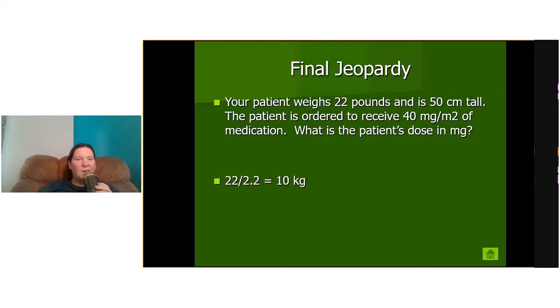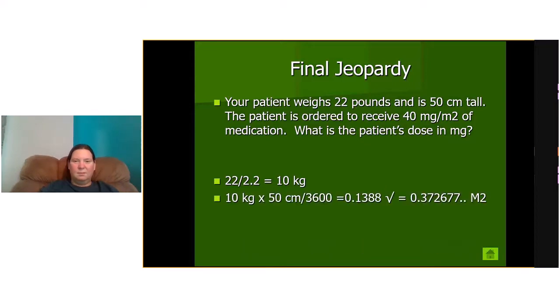So first we've got to figure out what our weight is in kilos. Hopefully y'all know that part by now. I'm really concerned if you don't know the conversion for weight. So then after we figure out our weight, we take our weight multiplied by our height, divided by 3,600. We take the square root of that. So the body surface area of this patient is 0.3726 and so on, meter squared.